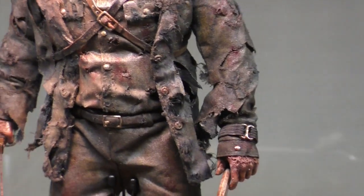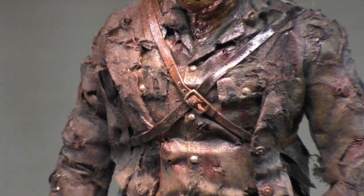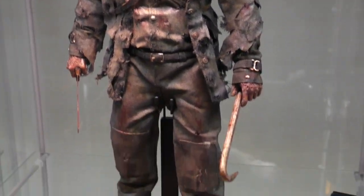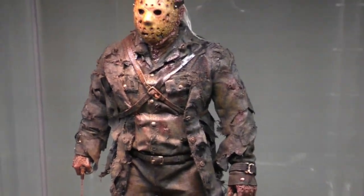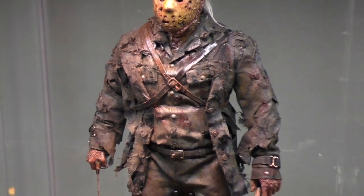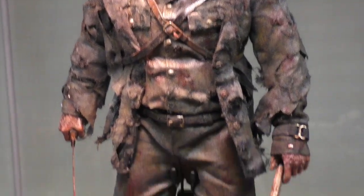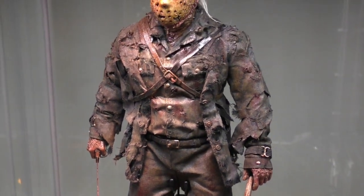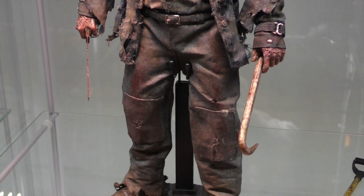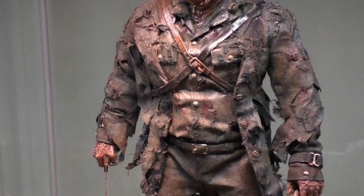Like, I don't know how he did that, but it just looks like he just got done slashing somebody up. And then if you notice, guys, again, this is kind of like a Jason X / Jason Goes to Hell hybrid. The outfit, I would say, for the most part, is more Jason X than anything. At least the upper body part. The lower part, you could probably go both ways, Jason X and Jason Goes to Hell. It's kind of like a hybrid between the both, while the upper part is probably more Jason X more than anything.